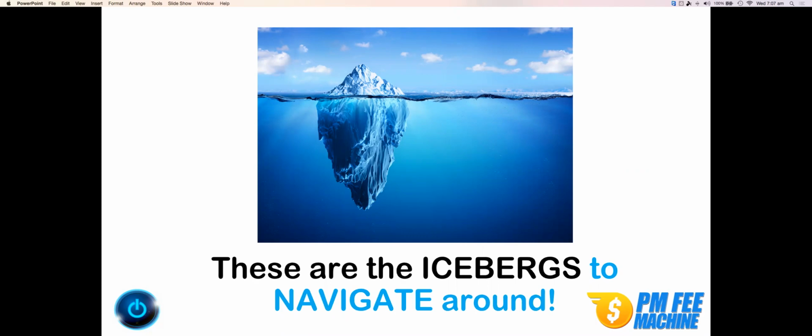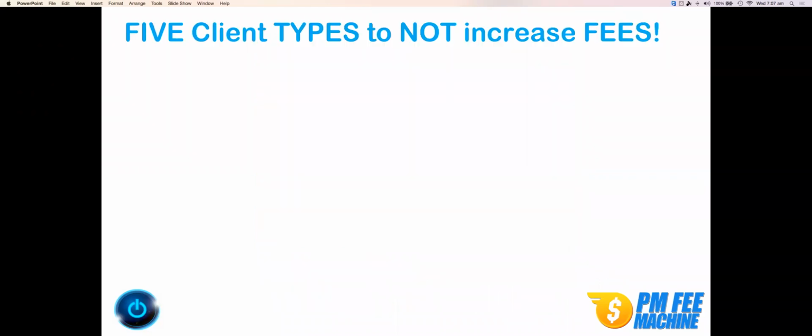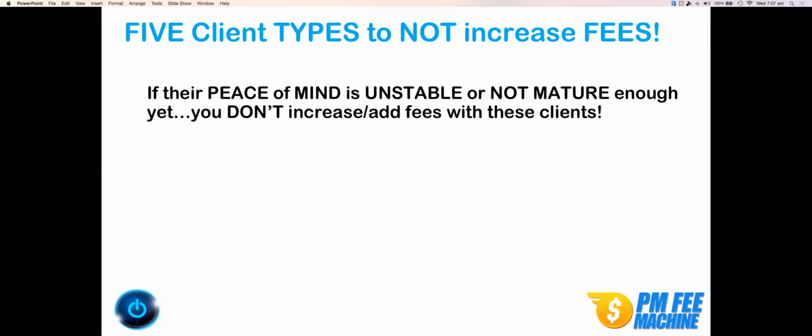This is not location based. It doesn't work particularly well in one area and not in another. It's all to do with how much peace of mind they've got when you send them an email to increase their fees, or you send them a letter in the post. So these are the 5 client types you are not to increase your fees with, because if their peace of mind is unstable, or it's been destabilized, or they are not settled, or they are not mature with their peace of mind with you, you don't increase your fees.